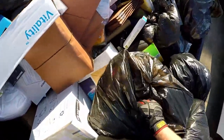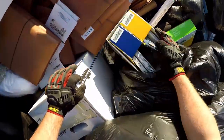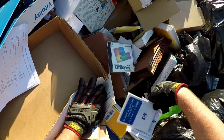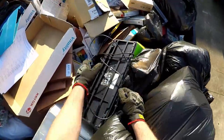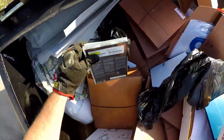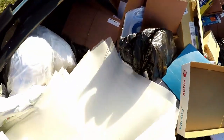Let's see here. Computer stuff. Some wires. Lots of program stuff. There's a keyboard. Cat wires. Lots of AutoCAD. That's old AutoCAD though.